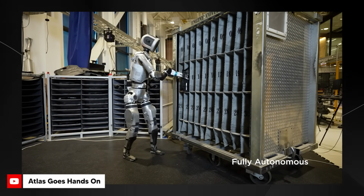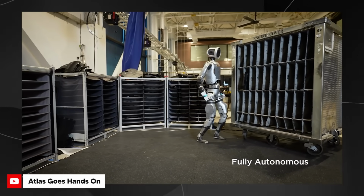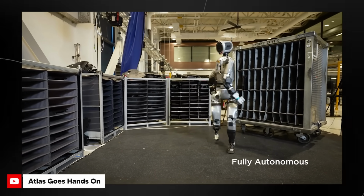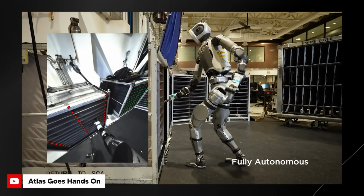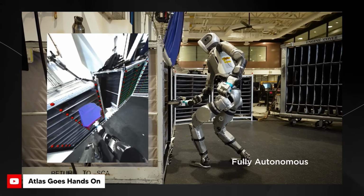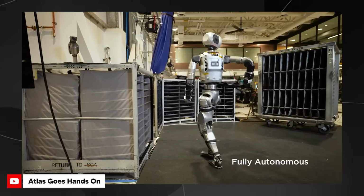Now, I think this is one of the most impressive demos we've seen as of recent, because this isn't any kind of polished or extremely curated demo. This is a robot working in the kind of environment that you would expect from a standard employee in various different companies in various different settings.